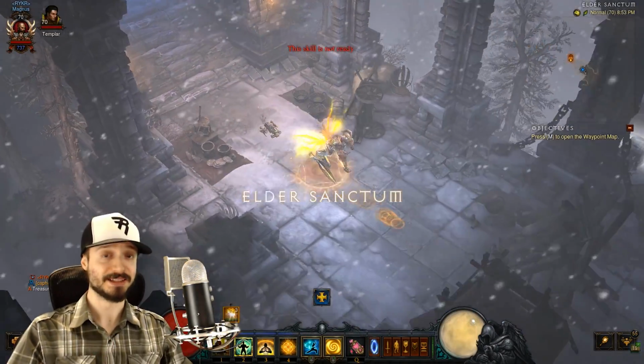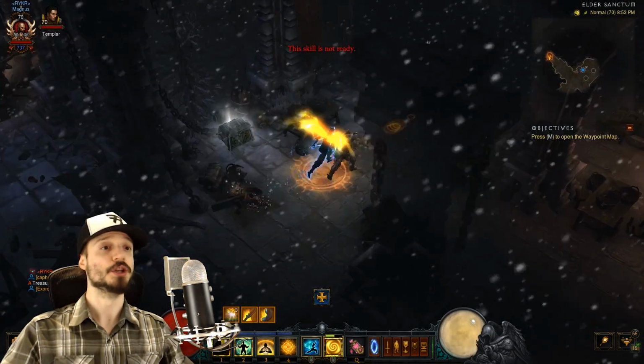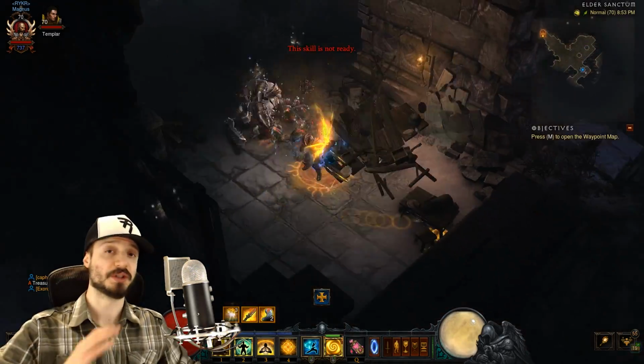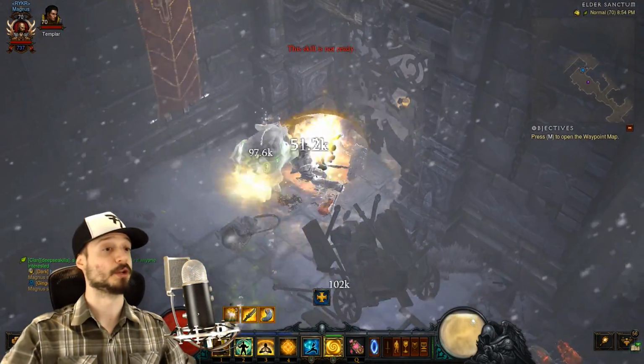From the Elder Sanctum, it's in that area that you will find the Transmog. You're going to try to find the Immortal Throne. It's generally towards the top left of the area. It'll be very obvious when you get there. It's going to look like this.